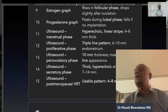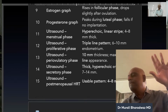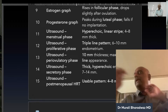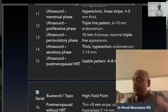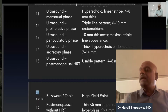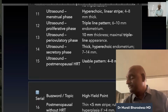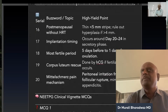If you do an ultrasound, what do you see? In the proliferative phase, there is a triple line pattern, 6 to 10 mm endometrium. And during the menstrual phase, it is a hyperechoic linear stripe, 4 to 8 mm thick. And in the peri-ovulatory phase, maximum triple line appearance. So looking at ultrasound also, the gynecologist can know whether ovulation is about to happen or is happening. Right? So all these values you need to remember, doctor.